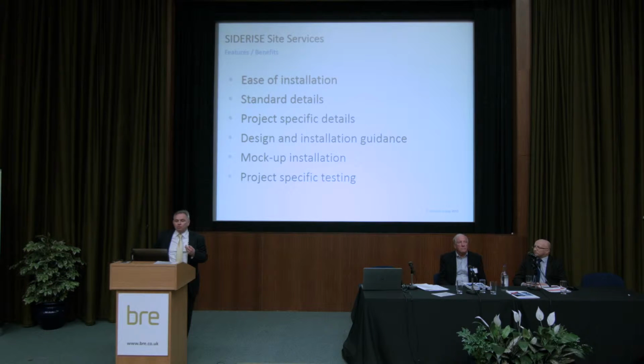Moving on from the product design, what you can then do using the app is look at standard details, some project-specific details, and design and installation guidance. It's really important on the installation guidance that people know exactly how to use these products. One of the things is that we offer free of charge training as a company, and sometimes we get called to site to do the training a week after they've started the work.